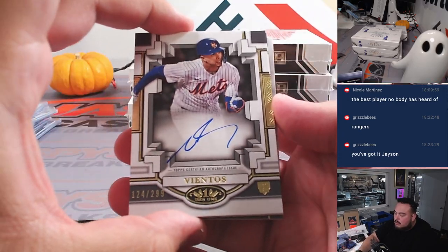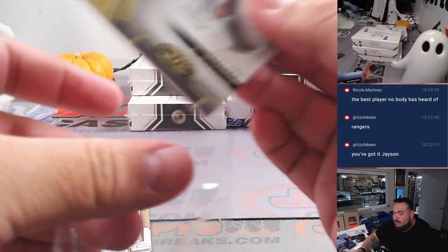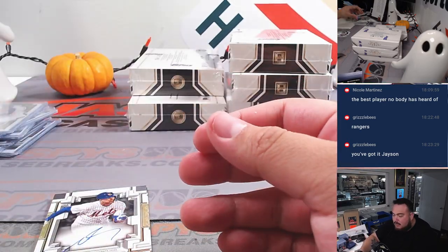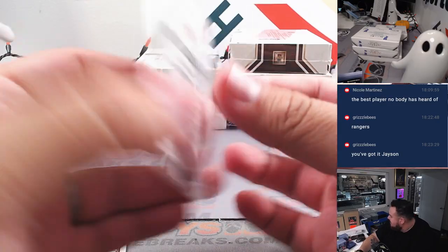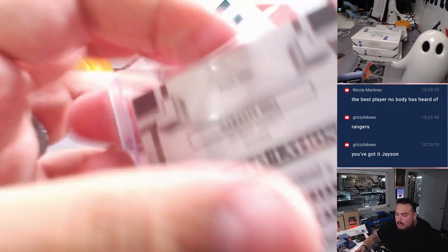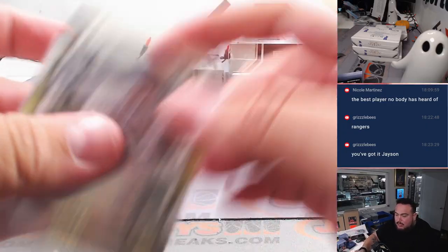Vientos to 299. The Jose Berrios to 400. Blue Jays, 348. Spot 8 is Ryan. And then we got Hill for the Detroit Tigers. 11-team RMB, 196. Spot 6 is Steve Eric. Garrett Hill. And the Mets was David Yonenson.